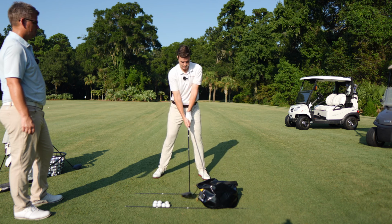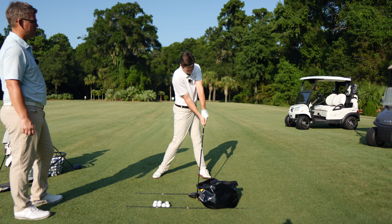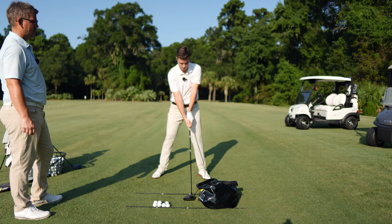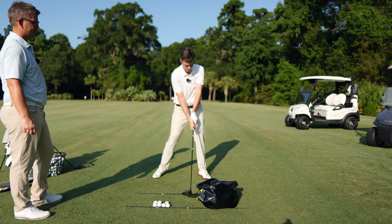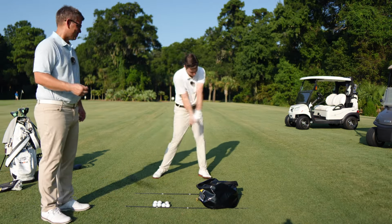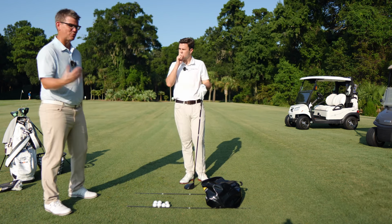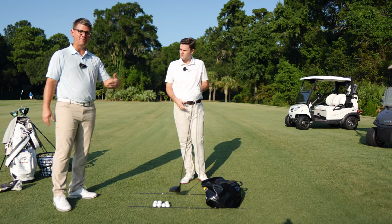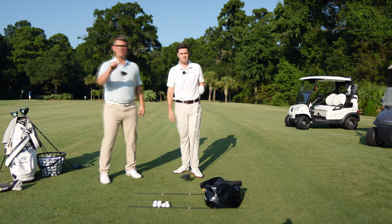So we're still trying to maintain restriction. Body's moving left, good. Shoulders are going to turn open. Make sure you get the club face back to square. Okay, good. You can see how much easier Jace can do a cut, because that's his natural shot shape. I am a drawer of the golf ball, so it would be very easy for me to see my shoulders stay closed. That right there is step number 2.